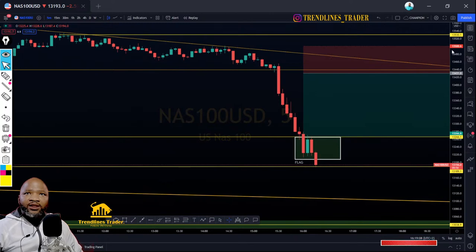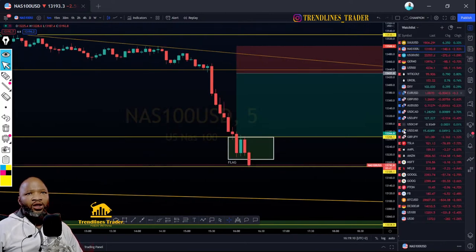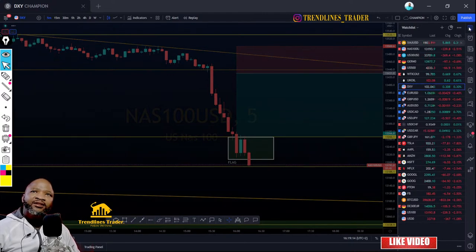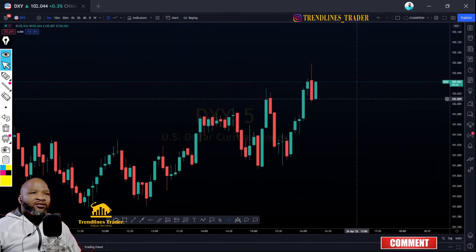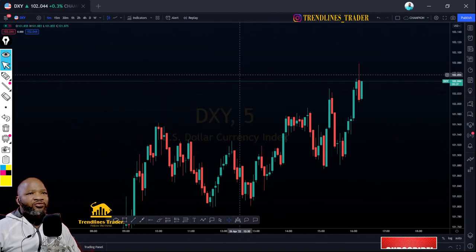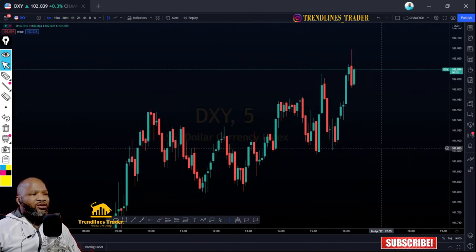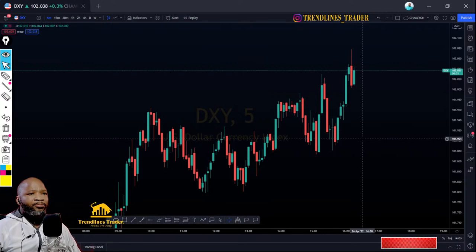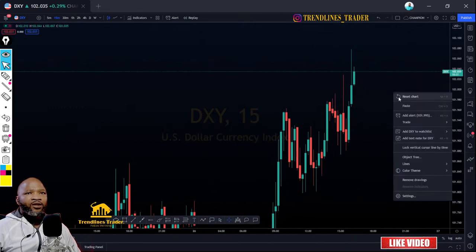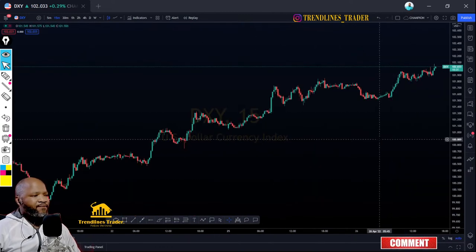Okay, let's look at our DXY. This is the 5 minutes time frame. Let's go to the 15 minutes time frame. Reset the chart.